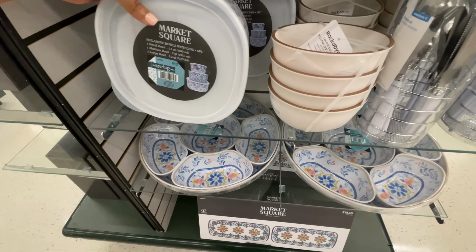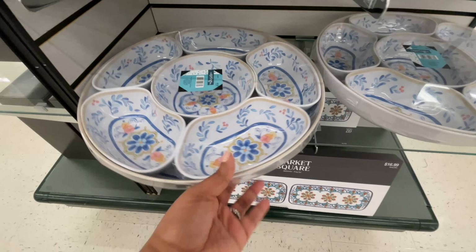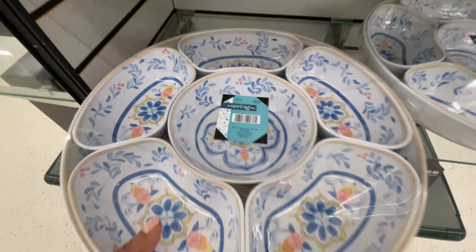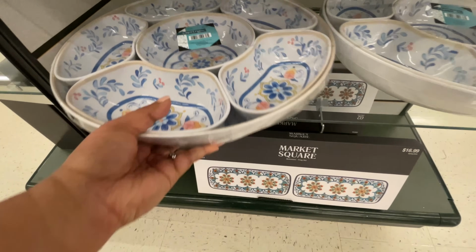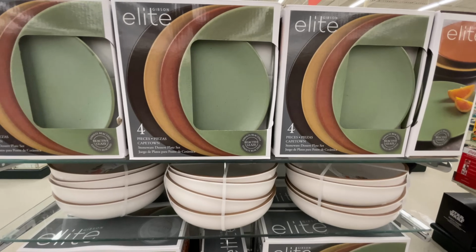When I first picked it up, I'm like, ooh, this is heavy. I thought it was just one, but it's actually a set of 3. Here's the little Lazy Susan dip action. $45. Why is this $45? Oh my, I'm in shock about that.